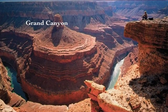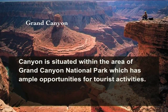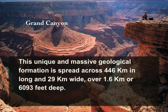Grand Canyon. Grand Canyon is one of the steepest canyons in the world, carved by Colorado River into various layers and shapes of rock. The canyon is situated within the area of Grand Canyon National Park, which has ample opportunities for tourist activities. This unique and massive geological formation is spread across 446 kilometers in length and 29 kilometers wide, over 1.6 kilometers or 6,093 feet deep.